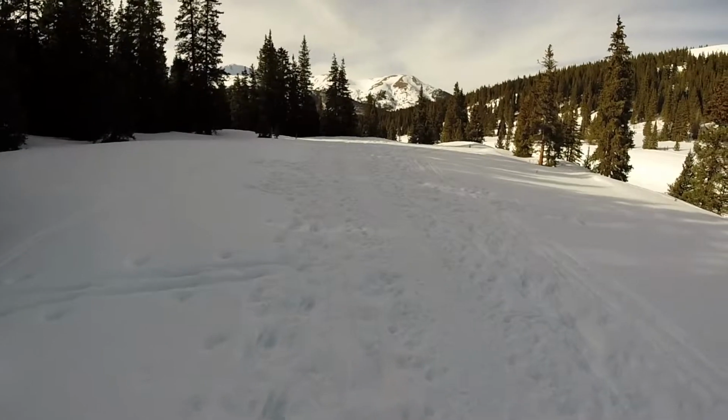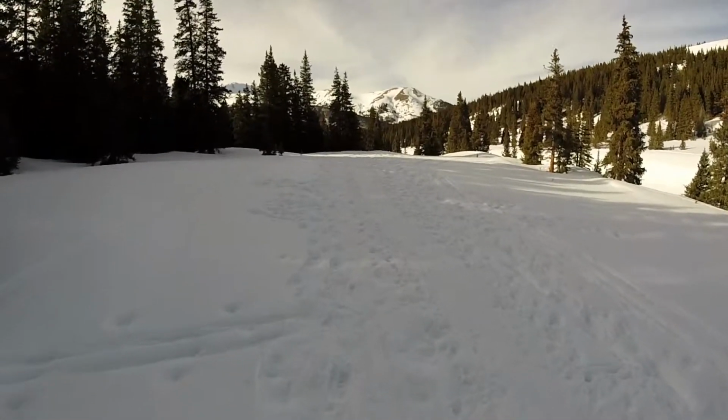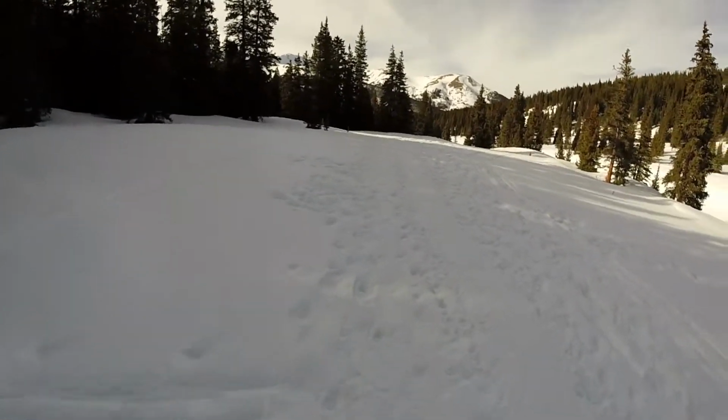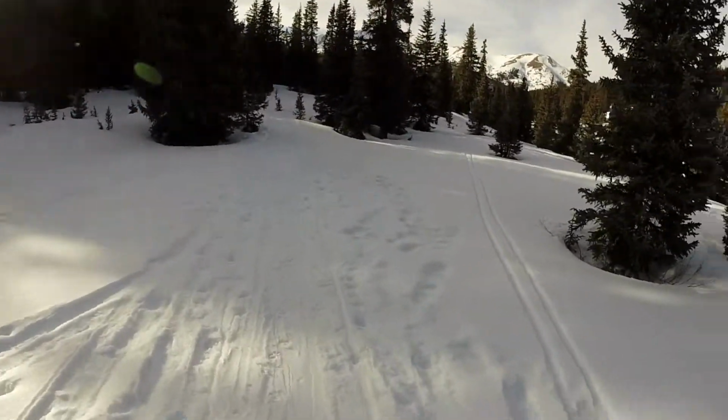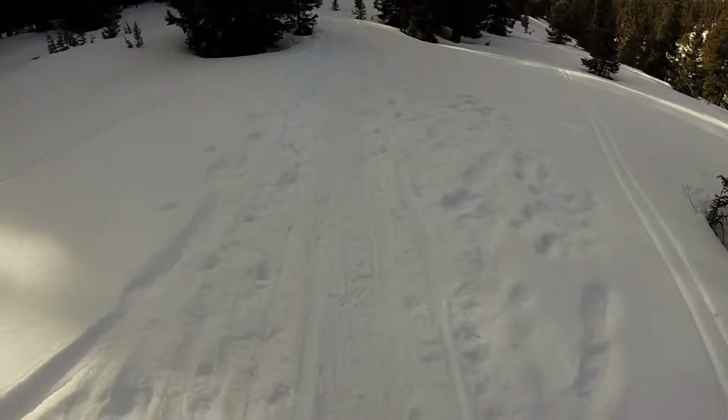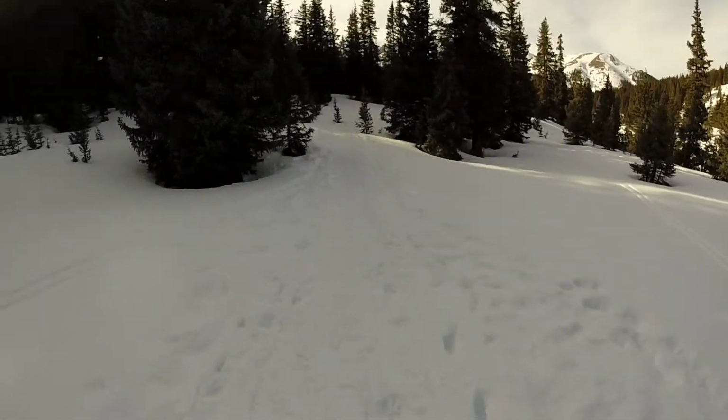But this area here belongs to the mine, and they let you cross through it, which I think is pretty great. Another reason to probably have poles. If you tip over in this, you might be hard pressed to get yourself back up.